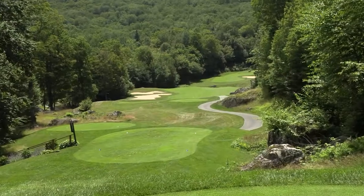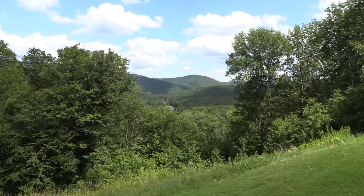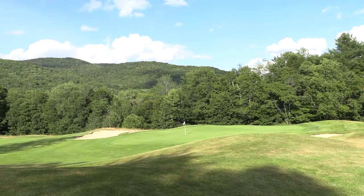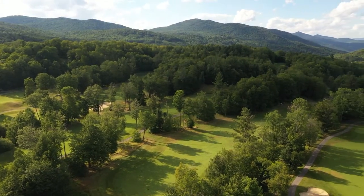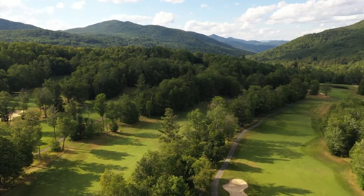So you can expect to see not a lot of elevation change, but some elevation change. It's nestled in the valleys, if you like. It's an 18-hole championship golf course. The front nine plays a little longer than the back nine. It plays just over 6,500 yards, and the views and the vistas you get here throughout the summer season are fantastic.